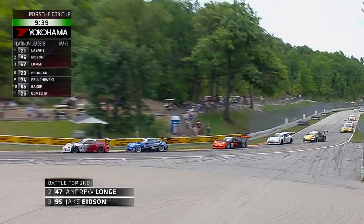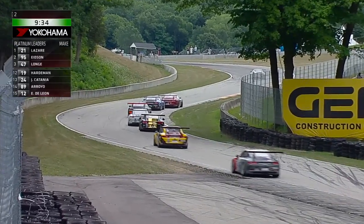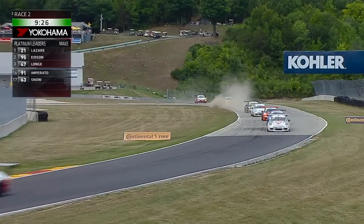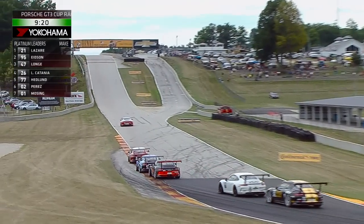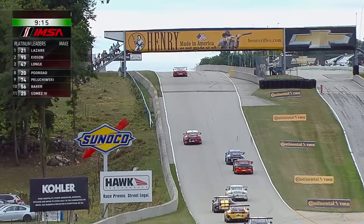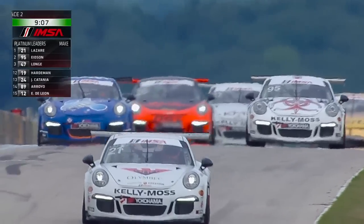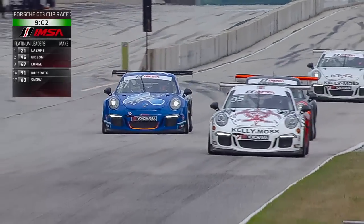Here's Jake Edson once again defending that inside line there going into Canada Corner from Andrew Long, and he really needs it. He's got a faster car, perhaps not though on the early lap. Once the tyres have cooled down, the Wright Motorsports guys are a little bit more aggressive on their tyre pressures, and in the early stages perhaps not quite as quick, but Jake Edson there needs to focus forward and not on his mirrors. Yeah, he made a mistake in sector 2 because he lost over a second to Lazare in sector 2, and that's allowed Andrew Long to close back in across the line at the completion of his lap number 15 with a 1.7 second lead.